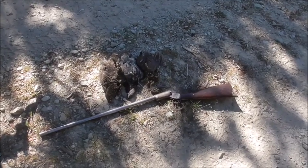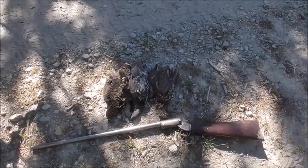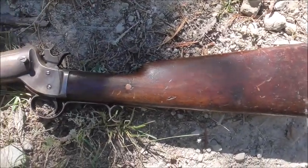Well, I had 3 grouse with 1 shot, but the one got up and flew. I had to blast him again. Hopefully he's not too many pellets. But look at this neat old shotgun. I brought this over to show to Miss Kitty and Hillbilly.